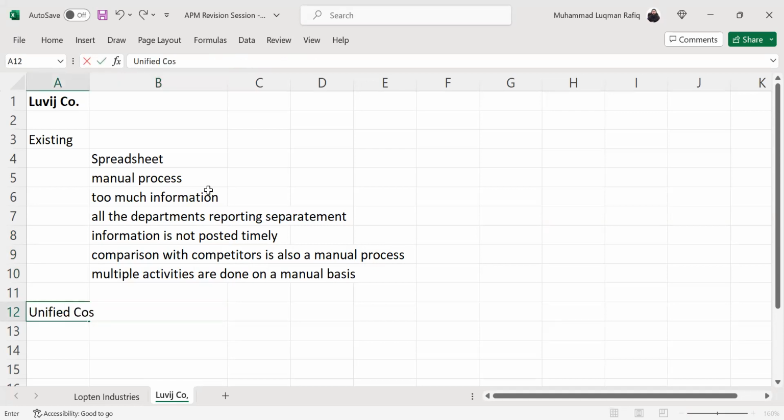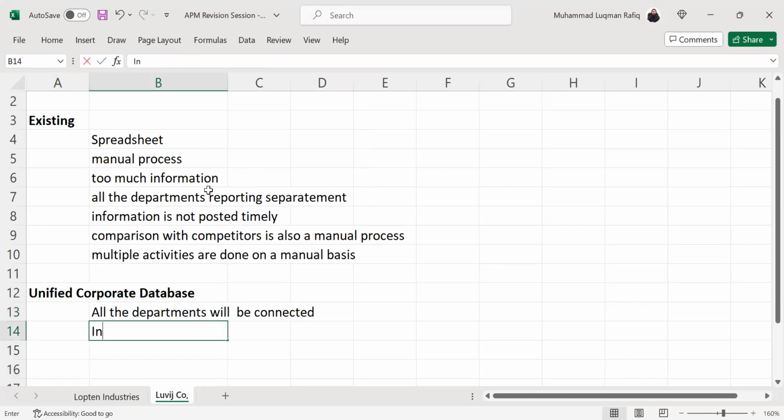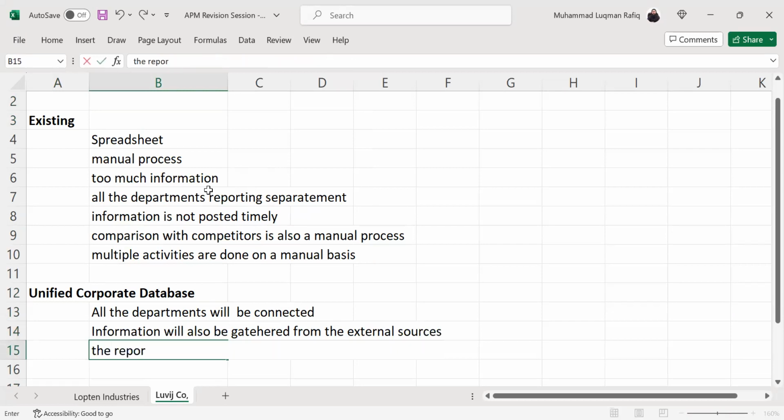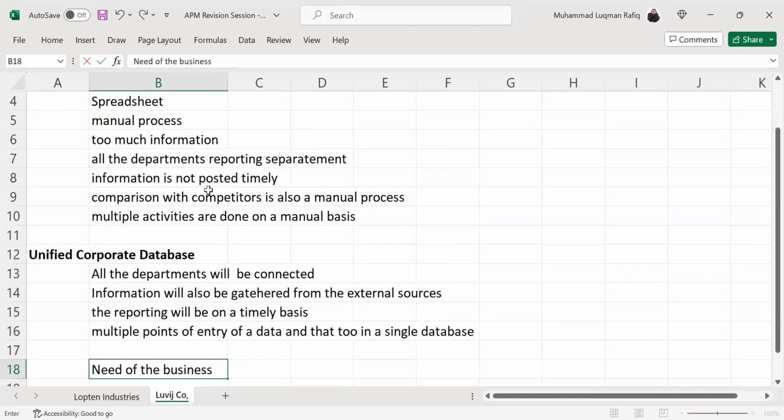With the unified corporate database, what happens is that all the departments will be connected. Information will also be gathered from the external sources. The reporting will be on a timely basis. There will be multiple points of entry of data, and that too in a single database. So the need of the business is quick and accurate reporting.